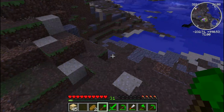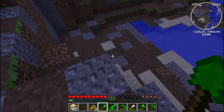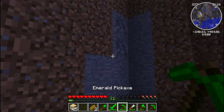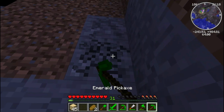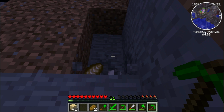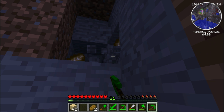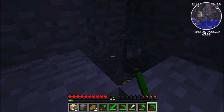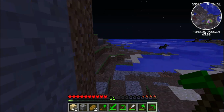But, let's see. Gotta be careful over here because this will drop off. Yum, yum, yum. Fossils. DNA. Biofossil. No biofossils. Oh, biofossil? Yes, I got one. Nice.